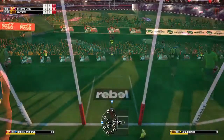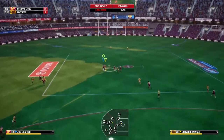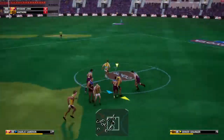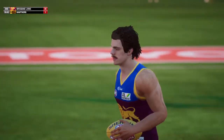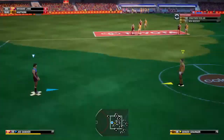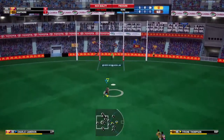Hawthorn reduced the margin. Plays on from the kick-in. Works it from the back half. A race for the loose ball. What a brilliant tackle. Unable to create the space. Fantastic pressure there. Danaher puts it on the boot.